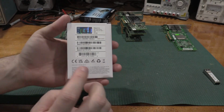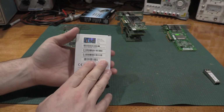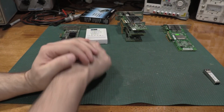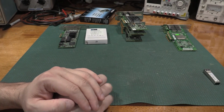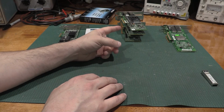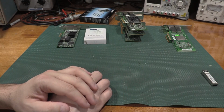And they'll come in these. You can buy them in a 2-pack or you can buy them in a 20-pack. It was $39 for 2. So, not bad for what I used to pay for some of this stuff in server rooms. These were like $800 cards when they were new. So this stuff has come down in price significantly.